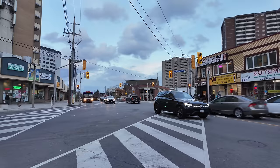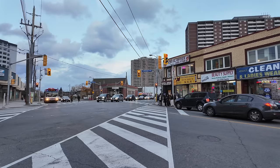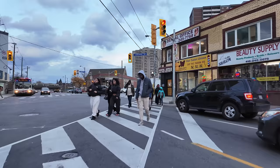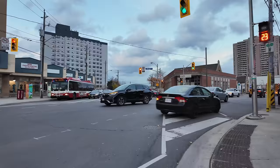So we're just going to go south a little bit here. I'm going to cross over to the GO station. They stepped out onto the road and tried to cross again. I'm curious as to how this camera is doing in these lighting conditions. It's picking up all the detail in the sky there. Oh, there's an Up Express train slowly rolling into the station.